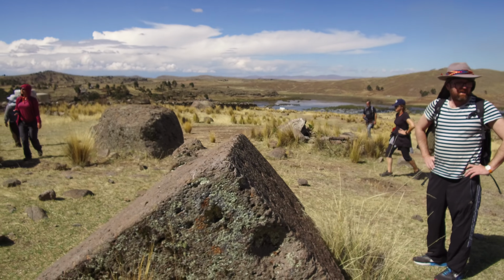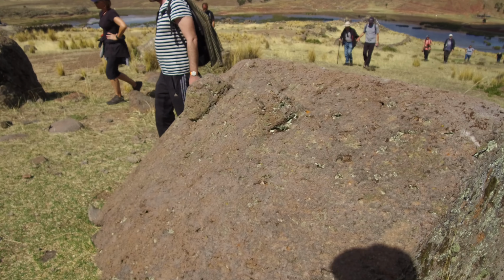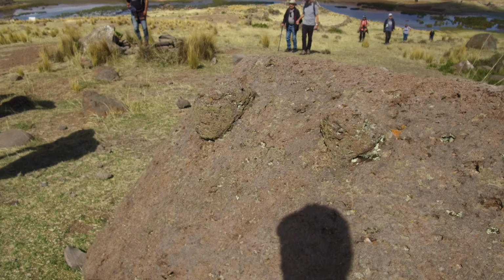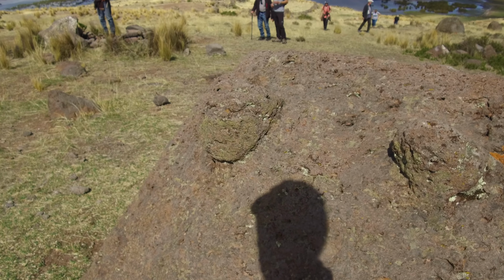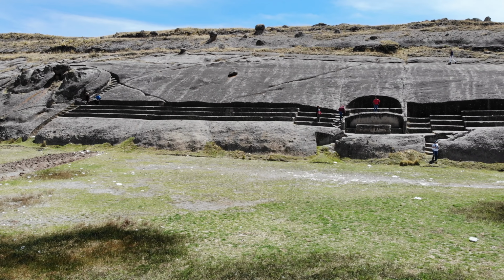And this shows you the size of the blocks. Many tons in weight, some of them with these curious knobs on them. The stone is basalt. And we asked several local people. They don't know where the quarry is, but you see the incredible tightness of the fit. This could only likely have been achieved using some form of high technology.